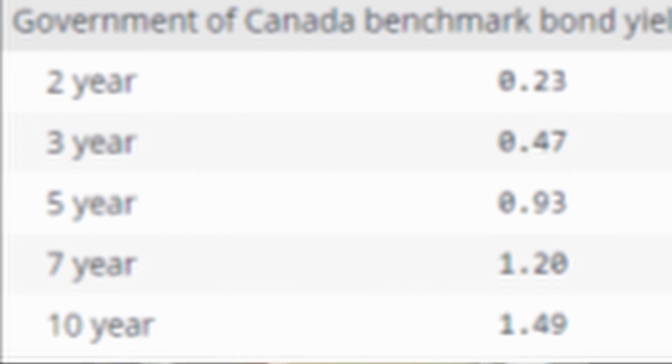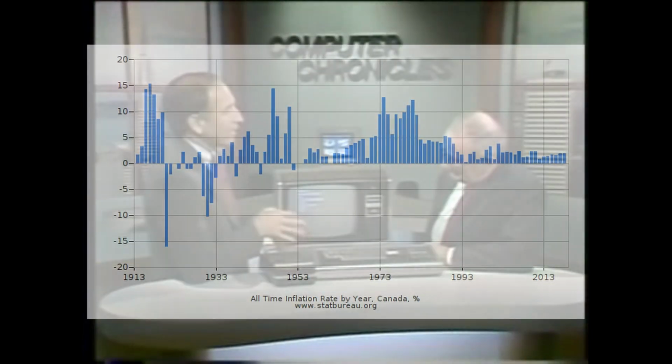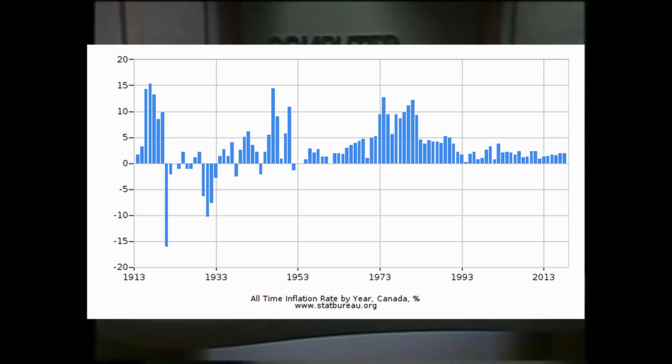Don't get fooled. A 0.23 yield on a 2-year bond means 0.23% per year of interest payments, or 23 cents for every $100 invested. As you can see, they are not really attractive to buy. Buying at this rate would make the lender lose money just because of the average inflation of 2% a year.